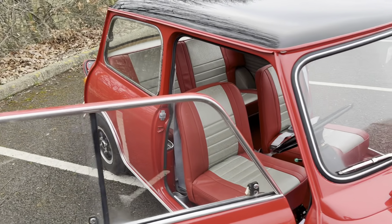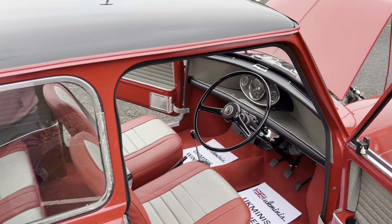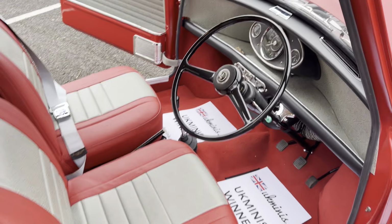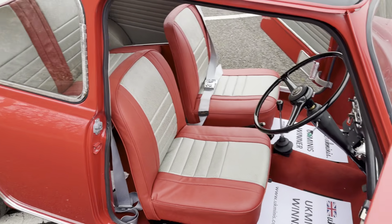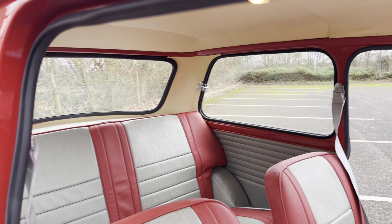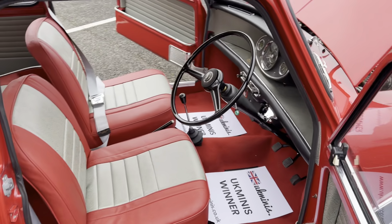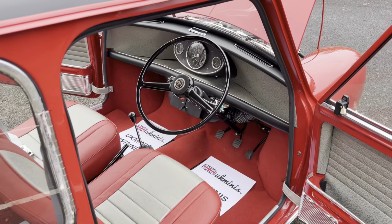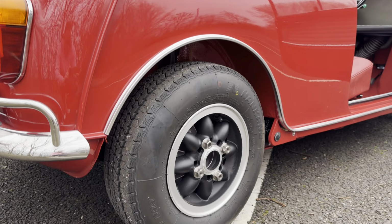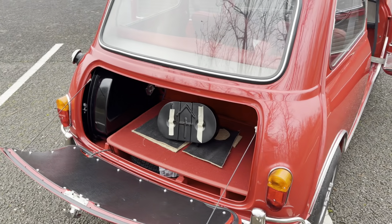All fresh or re-chromed stainless steel and chrome. Got all the original clocks. We've got the original seat frames that have been completely stripped, restored and recovered. We've obviously got all brand new everything else from Newton Commercial, including carpets, original steering wheel. This thing is concours condition. Just have a look at these 10-inch rose petals. This car is unbelievable. There's the airbox ready to be fitted.